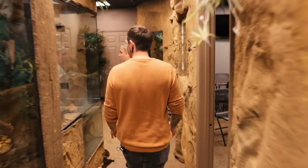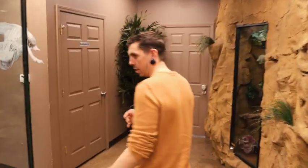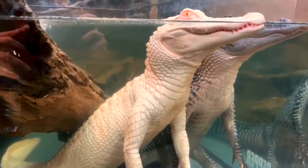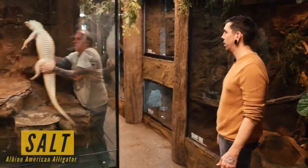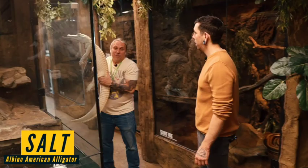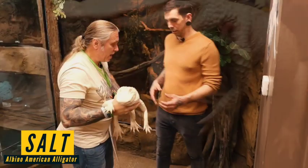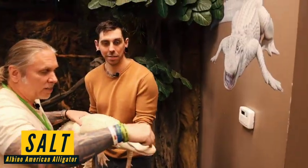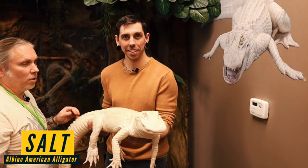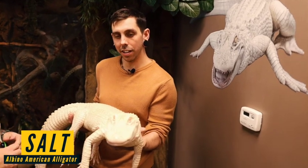Our albino alligator here, her name is Salt. We'll come to this side. Ooh, girl. And this is actually an albino alligator. You're gonna be calm for me today? Let's see what we can do here. Put both hands out like that. I'm gonna put her like this, and I'm gonna just tell her to stop, be calm, and you can hold her like this. Her name is Salt, and she's one of about 80 albino alligators in the entire world.